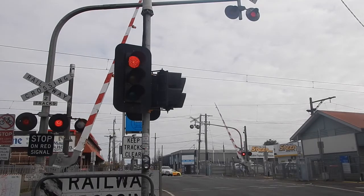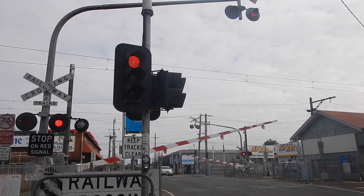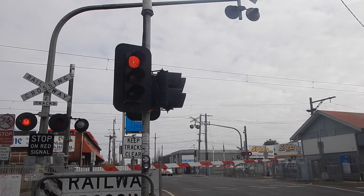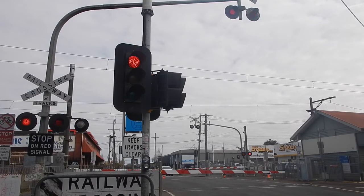As you can see, the traffic light in front of us goes red instantly. Well, not instantly, but you know what I mean. Comes.